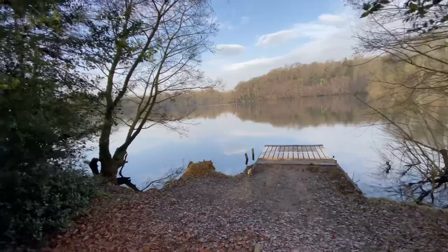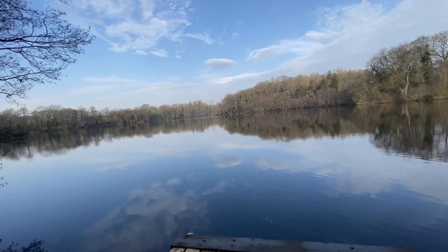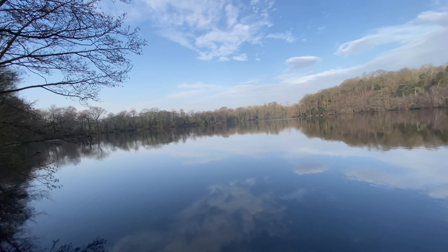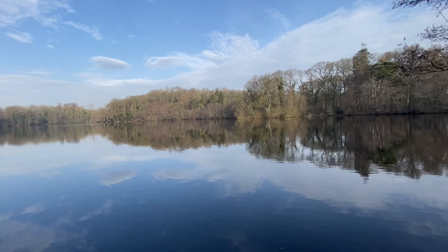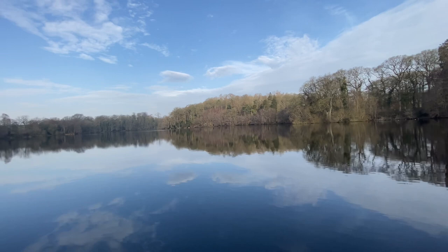Be careful because there's lots of wet leaves. How gorgeous is this? Just a quick pan round. Look at that. Waking up to this every morning has been absolutely gorgeous. We're really gonna miss this place. We say that most of the time when we leave a mooring, because it's just stunning on the Llangollen Canal.